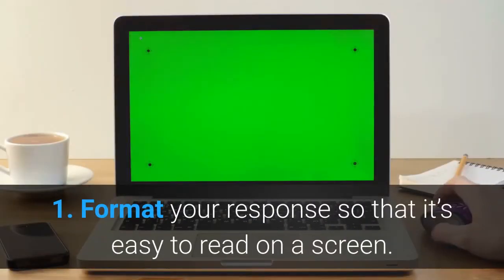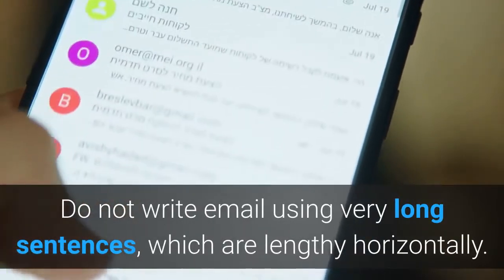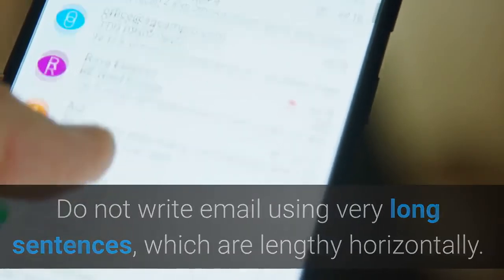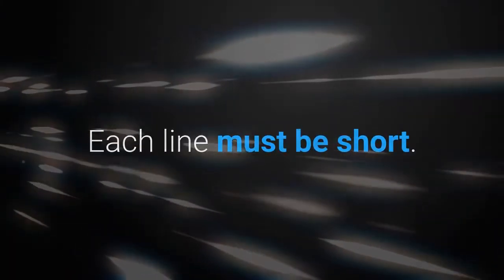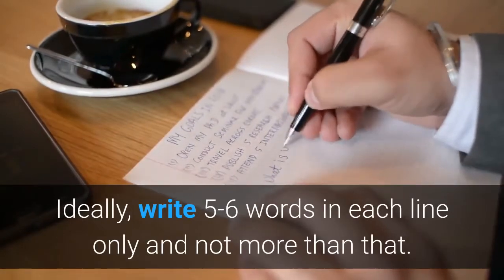1. Format your response so that it's easy to read on a screen. Do not write email using very long sentences, which are lengthy horizontally. Each line must be short. Ideally, write 5 to 6 words in each line only and not more than that.